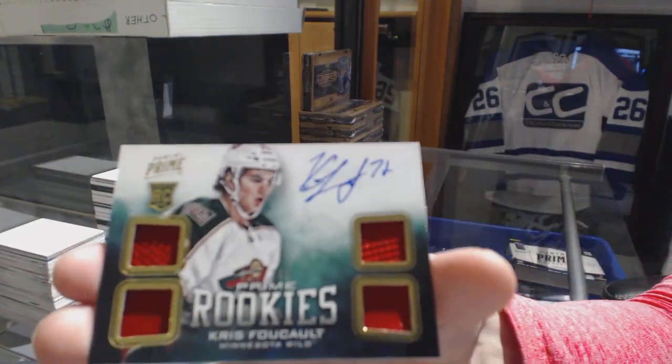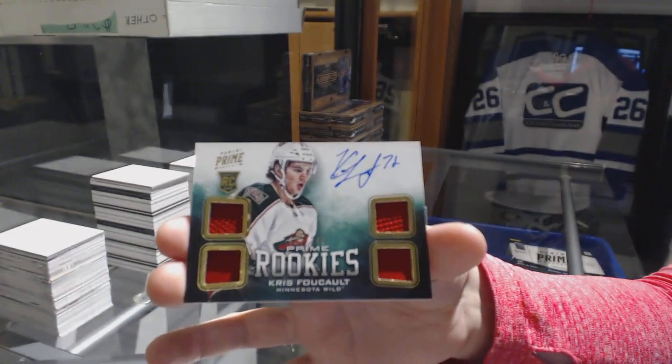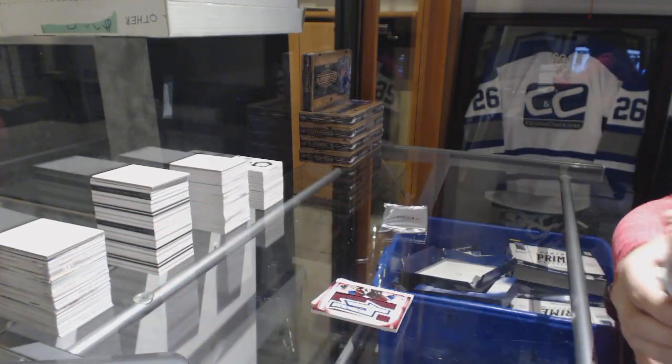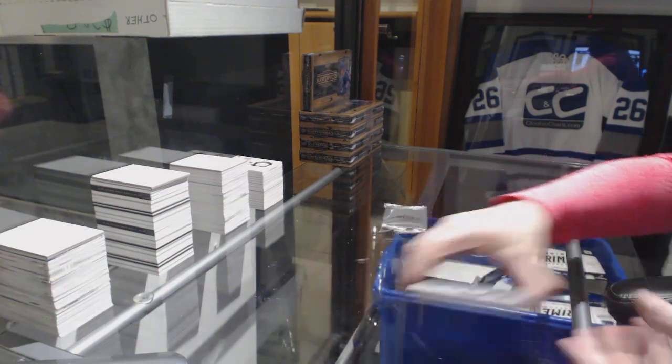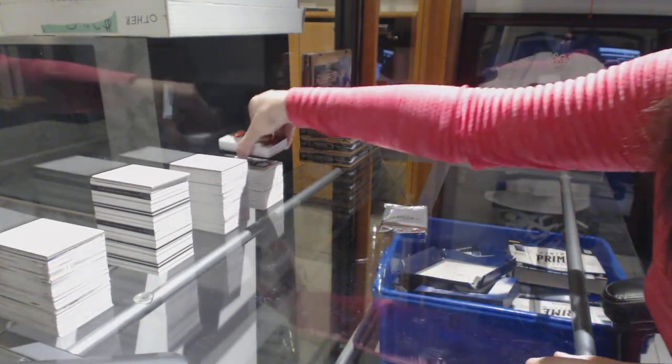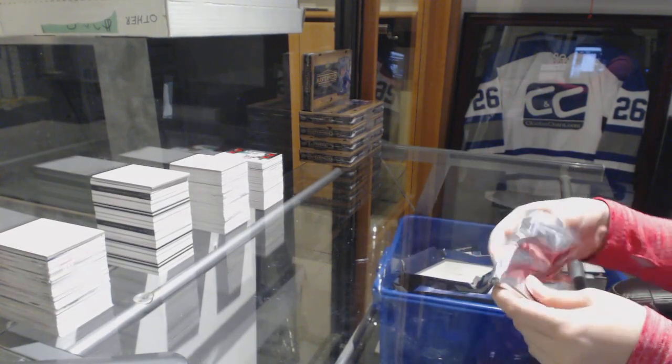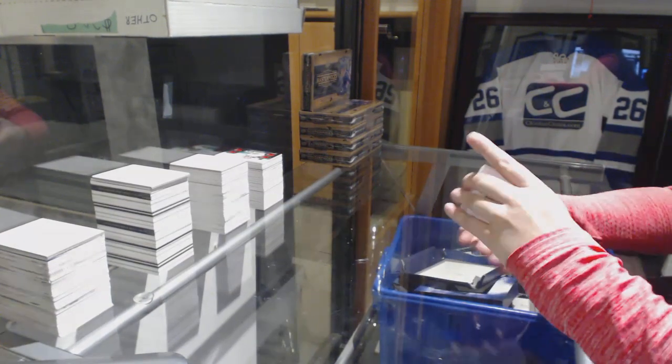Slash 249 for the Minnesota Wild, Chris Foucault. And that, my friends, is why I'm surprised it didn't pre-fill. At $29, this is a pretty damn good break.